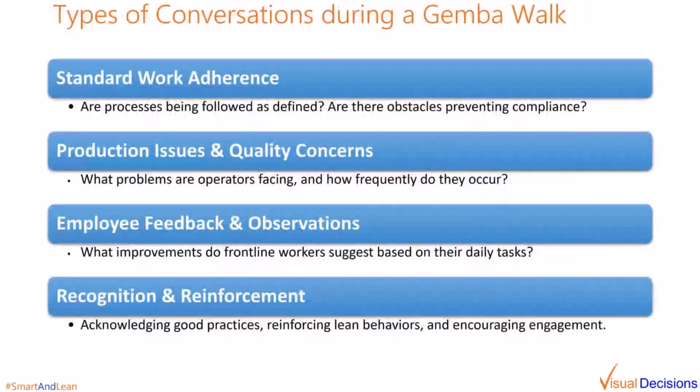A successful Gemba walk is not just about looking at the operations. It's about talking with employees to gain valuable insights into the daily challenges and potential improvements. However, the quality of these conversations matters. During a traditional Gemba walk, discussions often focus on reactive problem solving, with operators highlighting what went wrong that day rather than identifying systemic issues.